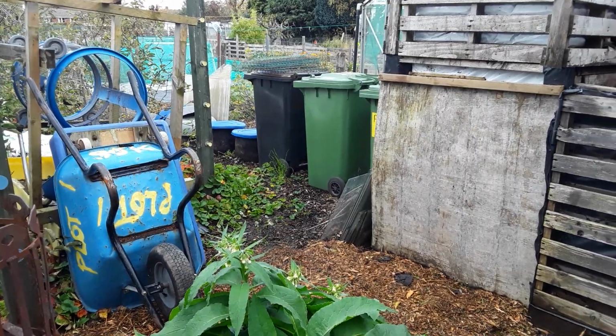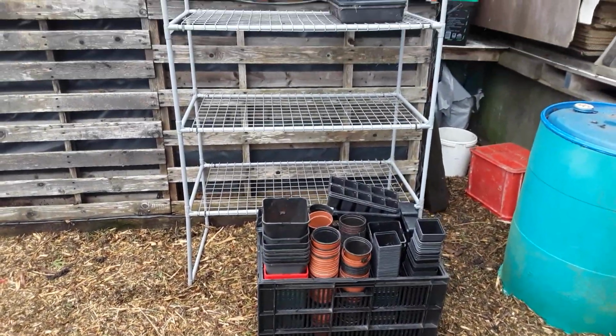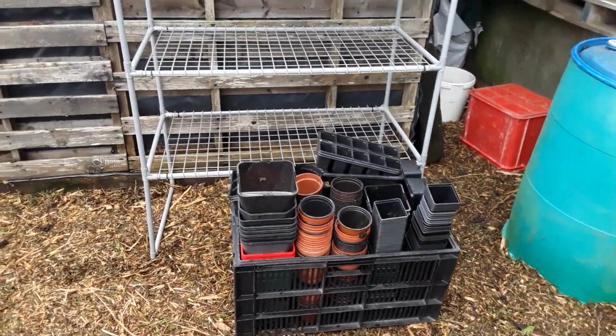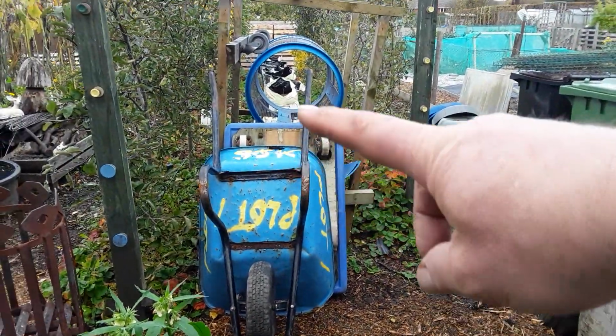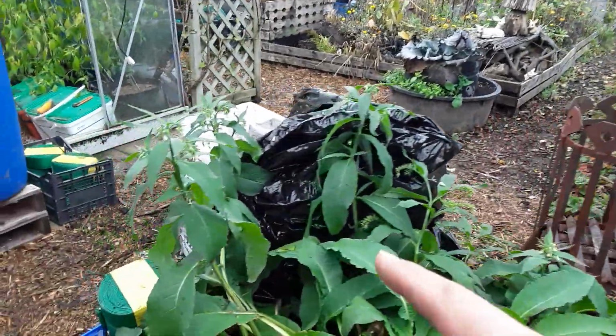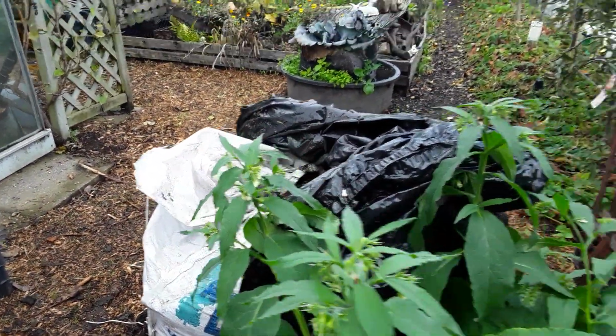One of the jobs for October was getting these pots all collected up. We've managed to do that. They're all nice and clean, and this is where I normally stack all my 1 ton bags of leaves. When I say 1 ton bags, they're this sort of 1 ton builder's bag size.